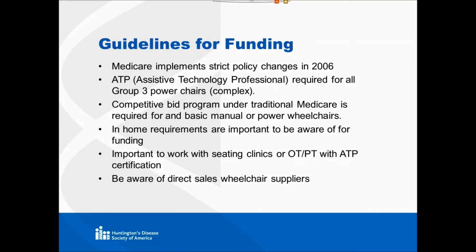So moving forward, if you're unsure or you're not clear about what options you have, it's always great to find a seating clinic or find a specific expert in Huntington's disease, because we will always be a consult, guidance, a reference for you, because we realize that we all can't be experts in the various areas of care that our patients need. The last caution is with all the funding.